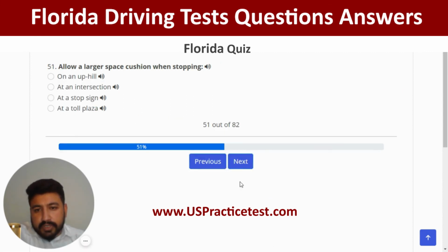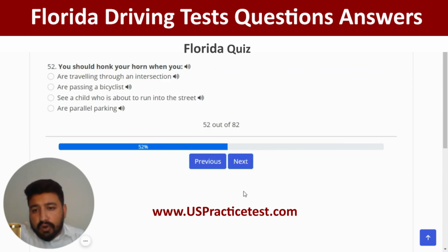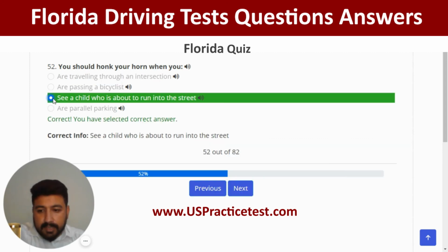Allow a larger space cushion when stopping. The right answer is on an uphill. So first option should be the right one. Yeah. Next. You should honk your horn when you see a child who is about to run into the street. So I'm going to click on the third option. Yeah, this is the correct one.